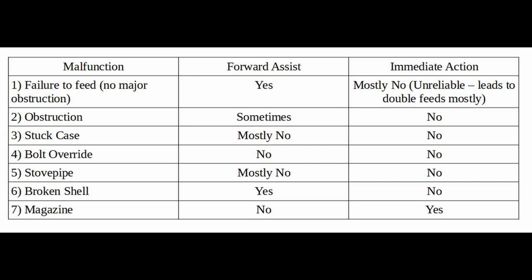This would mean that there are a number of steps that would make your rifle more reliable from magazine-related issues. As a logical consequence in reducing magazine-related issues, you would then be inherently reducing the relevance of applicability of all the immediate action drills to any future unknown rifle stoppages that you could expect.